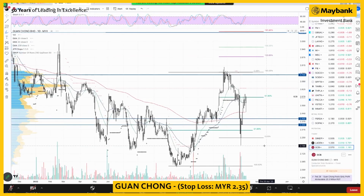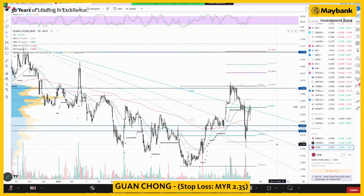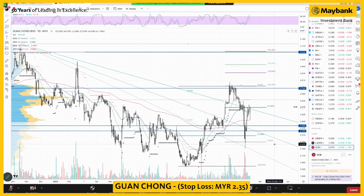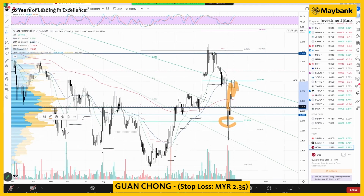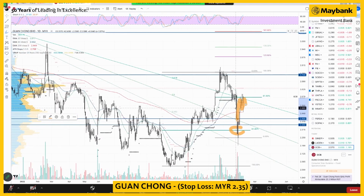Last but not least will be GCB, Guangchong Berhad. Guangchong is one of our earlier buys, but I think it already hit our second target. The corrective move that came in recently has been completed following a major reversal at the 61.8 Fibonacci level, as the stock formed a very large engulfing pattern. The important part is the subsequent recovery has seen the stock create a new higher low structure right above the 200-day moving average, turning the overall bias back into bullish.